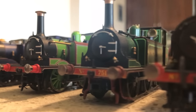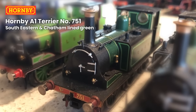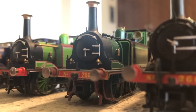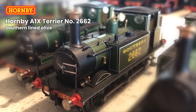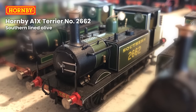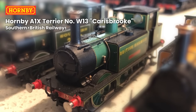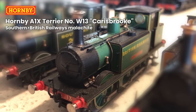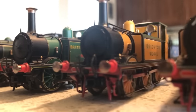Another Terrier variant. This one's Wadden in the southeastern Chatham green. Again, a real looker. Here's our first rebuilt Terrier with the large Marsh boiler. This is Martello in the Southern olive. Next is an Isle of Wight Terrier with the longer coal bunker, named Carisbrooke, and in the gorgeous transitional malachite livery. As you can tell, I kinda have a thing for Terriers.